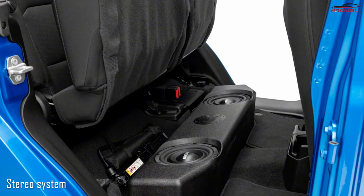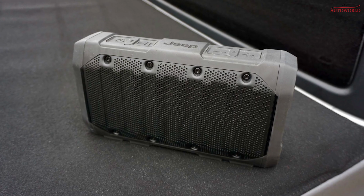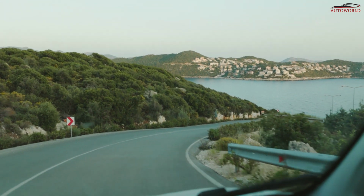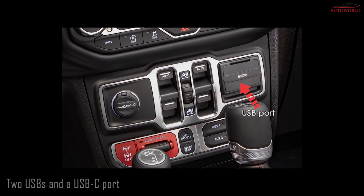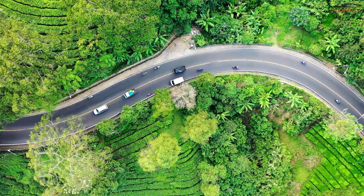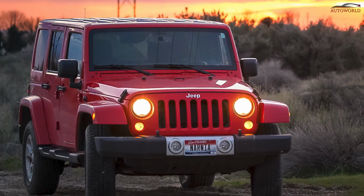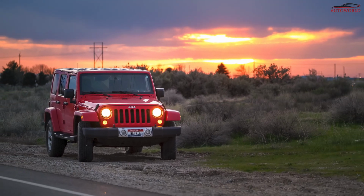The stereo system is positioned behind the rear seat and also has an optional subwoofer and a wireless portable speaker. A 115-volt outlet is also accessible, and front seat passengers will also have access to many power outlets, including two USBs and a USB-C port. Although the Jeep pickup is offered with a few forms of driver assistance technology, the selection is far more limited than that of other rivals. The Rubicon model incorporates a practical front-facing camera that is great for clearing pathways and climbing over obstacles.